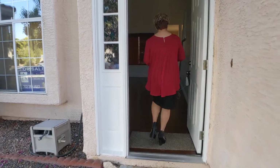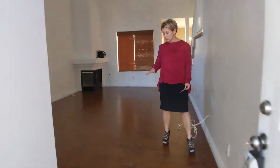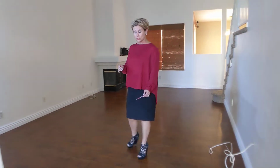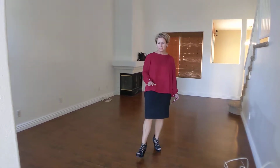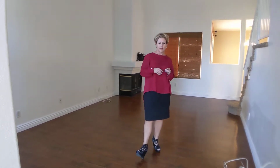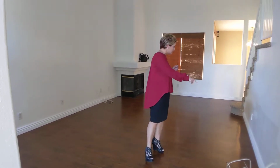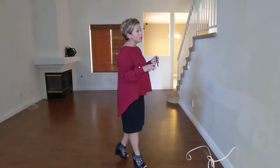As you walk through the front door here, the flooring is going to work out just fine for a rental. It's actually laminate planks, so we'll probably get a good 7 to 10 years off of this, even though it's not the highest quality laminate plank. Should be just fine for a rental. I actually like the bigger baseboards that they've put in down here.